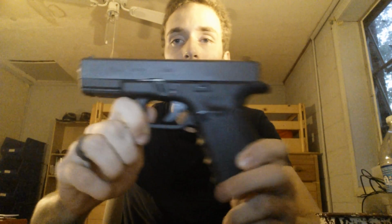Improved trigger, larger mag release on the Gen 4, backstraps, different sights, more magazines. Those are the reasons that I bought the Gen 4 over the Gen 3.